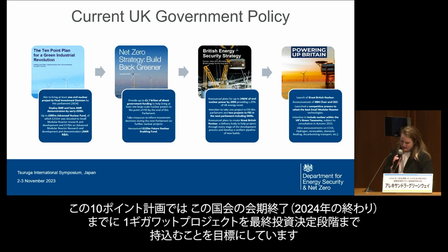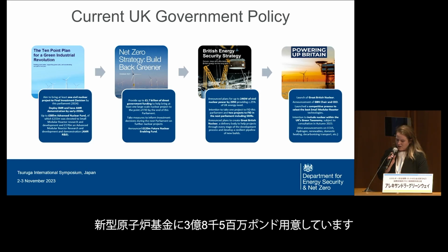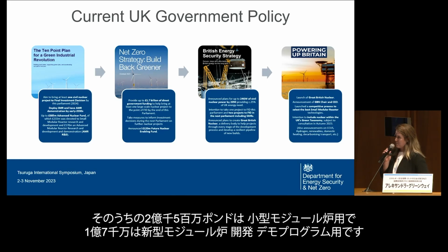In the 10-point plan, we set out our ambition to bring 1 gigawatt project to final investment decision by the end of this parliament, which is the end of 2024. And we also committed to AMR and SMR demonstrators by the early 2030s. And we attached some funding to that as well. So we've got 385 million in the Advanced Nuclear Fund. 215 million of that is for small modular reactors, and 170 million we've put towards advanced modular reactors development and demonstration program.